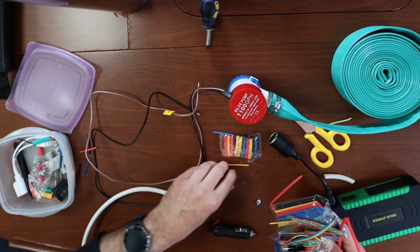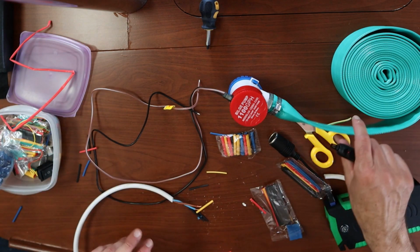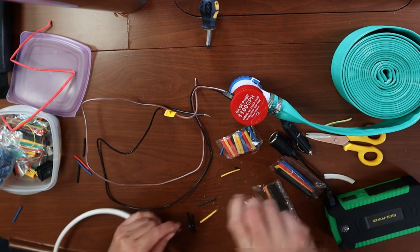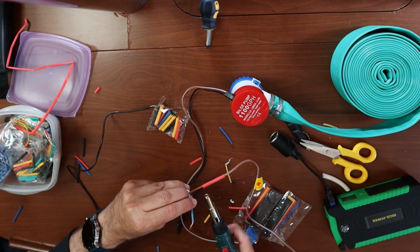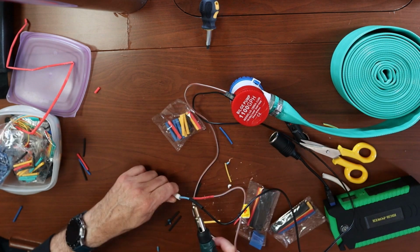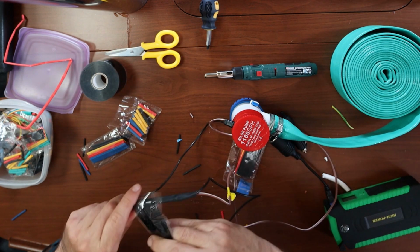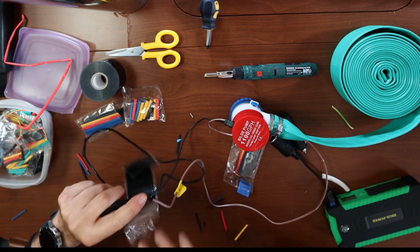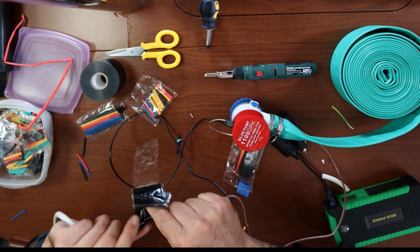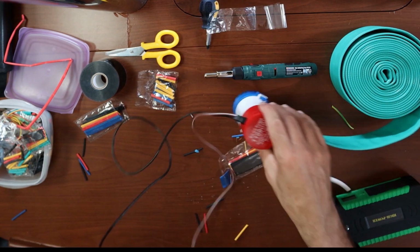And I forgot a few heat-shrink tubes of the right sizes. Then we will have to clean the table. The colors, remember, the brown is the positive, so I'm going to connect it to the black-brown. It's not my best work, it's not my finest work. Well, at this end, that's it, okay?